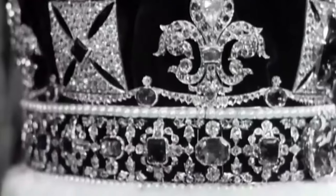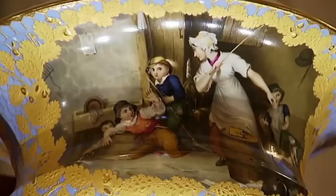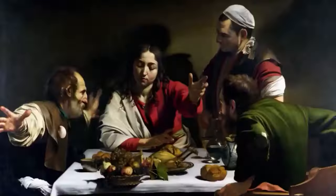The Royal Collection is the envy, really, of the world, and certainly the envy of the art collecting world, because it is so unique. And behind every painting, jewel and work of art lies an extraordinary story. Tonight, we reveal the secrets of the Queen's art collection.